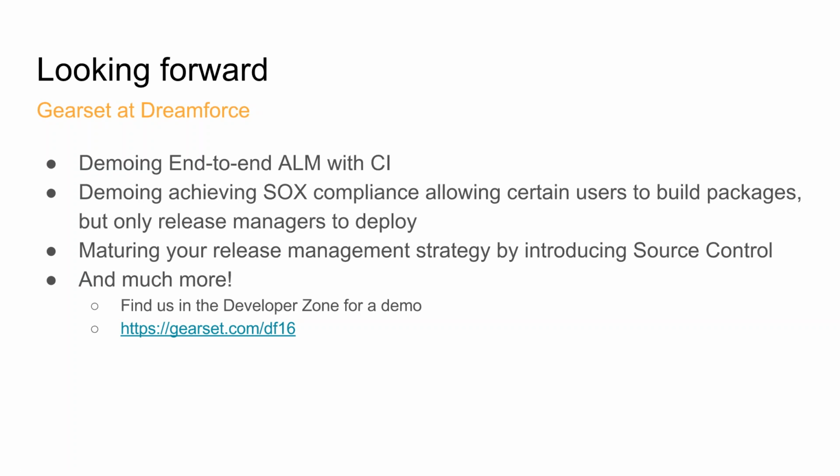So we think that you can find the right release management strategy for your level of sophistication and what works best for you, just to see that customer success and see happiness from your clients and your engagements. But you can use Gearset in a full end-to-end ALM flow with continuous integration, source control, bringing all of that together so it's all automated.